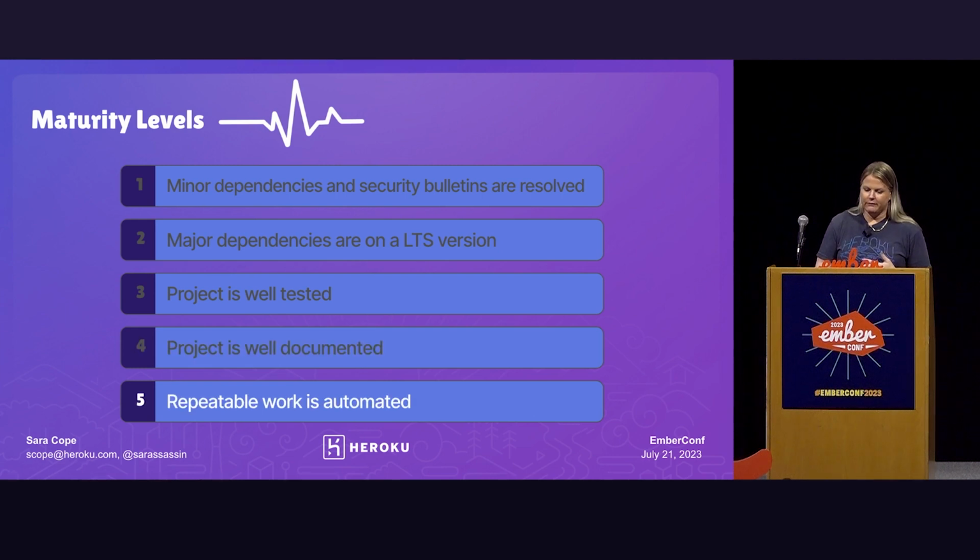And then level 5, repeatable work is automated. I liked what we just saw from Floris, who had a couple of bots that they had created. I think the linting bot was awesome, so that was good to see. The end goal really is to have humans touching fewer things on a regular basis. So if there are repetitive tasks that can be handed off to a bot, then let's do that. And we've actually been using GitHub Actions on our team to help with some of that.